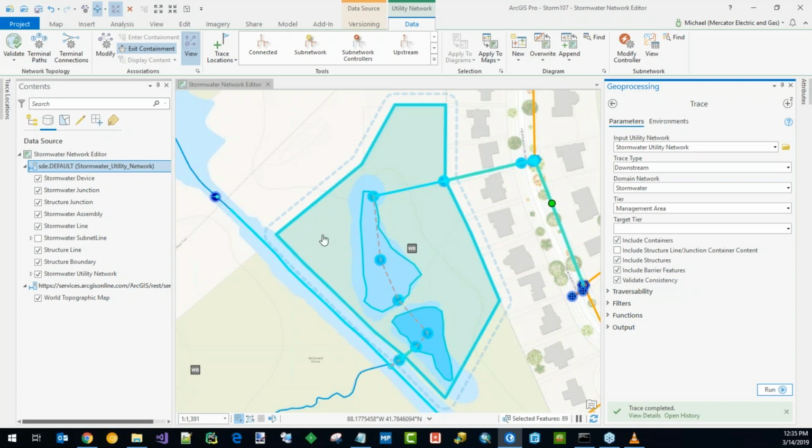The other thing you may notice is it's selecting our polygons. It's selecting the ponds and the wet basins. So the utility network allows us to actually integrate and connect the polygon features to the linear network. This is one thing we could never easily do with the geometric network in the past.